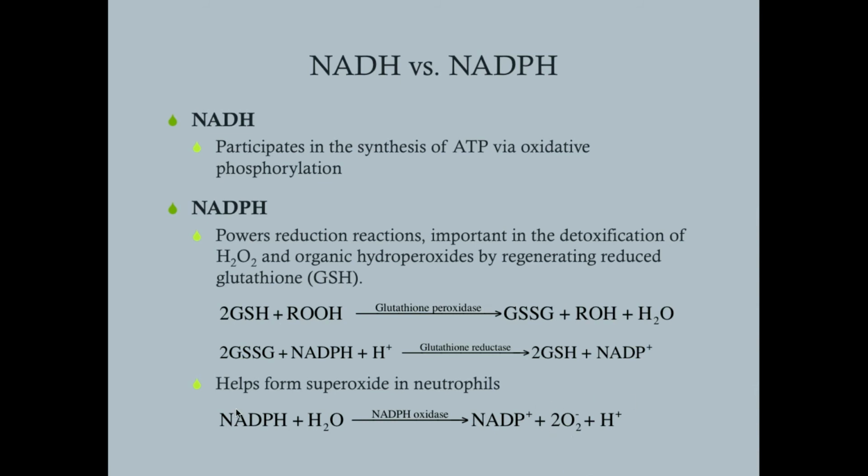So we need NADPH not only to help protect our own cells, but to form things that will destroy invaders, things like bacteria and fungi. And this enzyme NADPH oxidase is what does that. What helps you form this superoxide. And if this enzyme is defective, you get something called chronic granulomatous disease. Now, this is not a disorder of the pentose phosphate pathway because this enzyme is totally unrelated to the pentose phosphate pathway. But it just goes to show you that NADPH does other things. And if you can't form NADPH, you're going to have some problems.